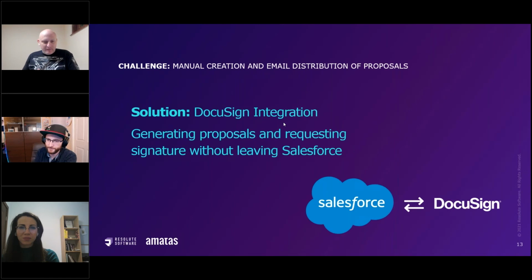Job done. You don't lose half of your day waving paper or opening emails and reading emails. I mean, obviously that's not an efficient process. So everything is now just integrated with Salesforce. Of course, DocuSign is a good partner of Salesforce, so they have a similar integration as well. So that's another benefit of doing that.